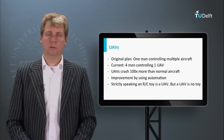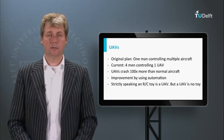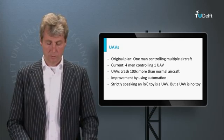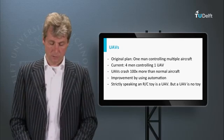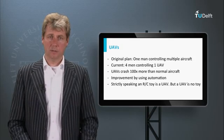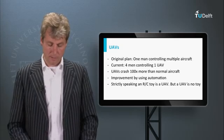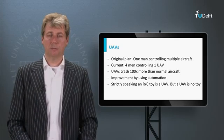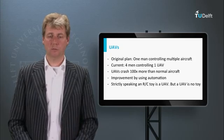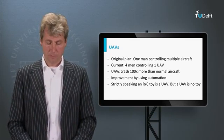And even then, the crash rate of UAVs is still higher. And of course, we want to improve the automation. It's not new that we try to control it largely automated, but it still has a higher crash rate than manned vehicles. So we're not there yet. And some people see these UAVs as basically a toy, since we already had remotely controlled toy aircraft.